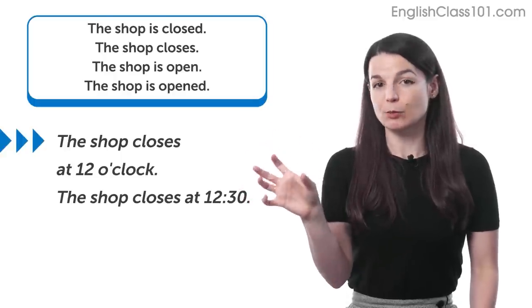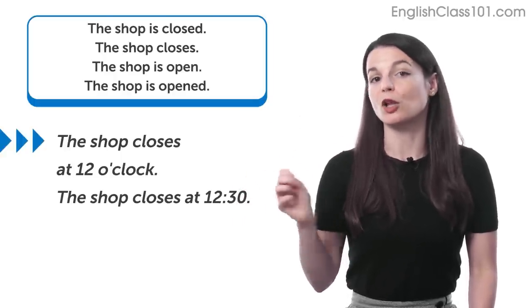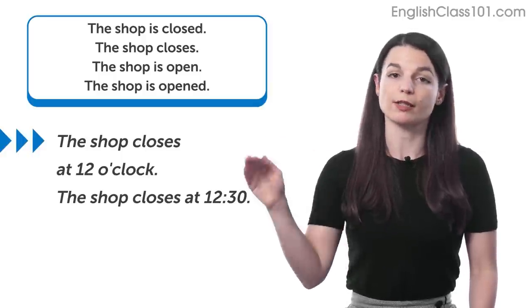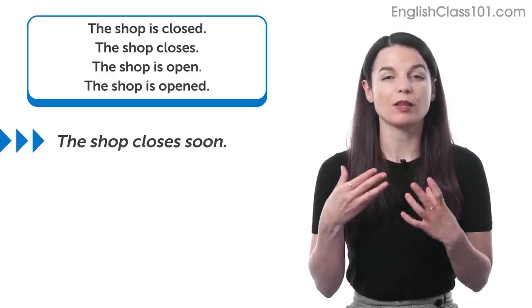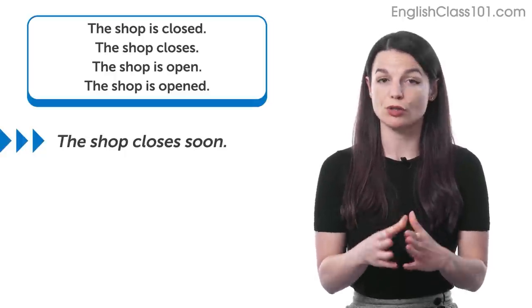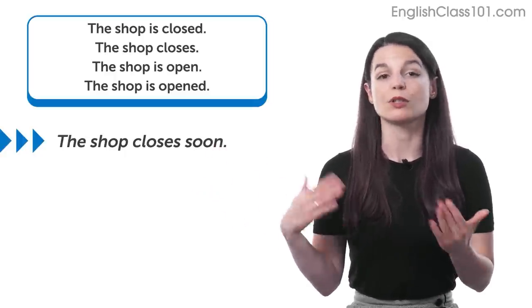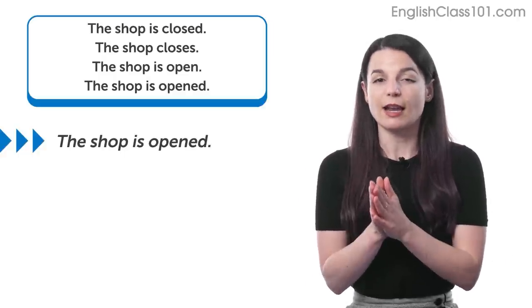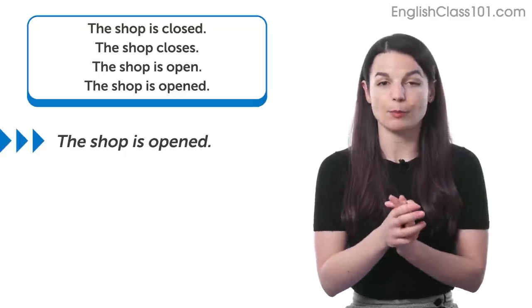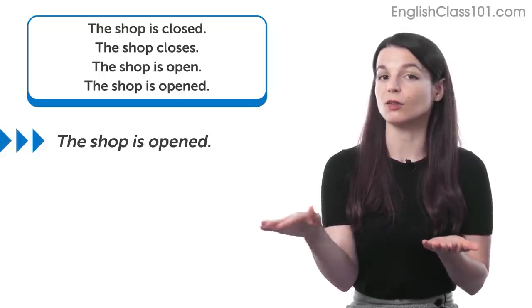We use that expression, the beginning of that, to begin the sentence that describes the closing time of the business. The shop closes at time, okay? One more use that you might see is not with a specific time, but with the word soon. So the shop closes soon might also be used to talk about the closing time of a shop. So let's talk now, lastly, about the last example sentence you included. The shop is opened. This is a grammatically incorrect pattern.